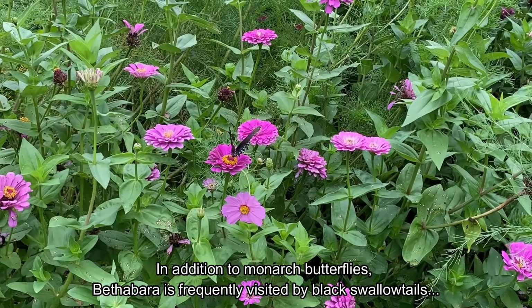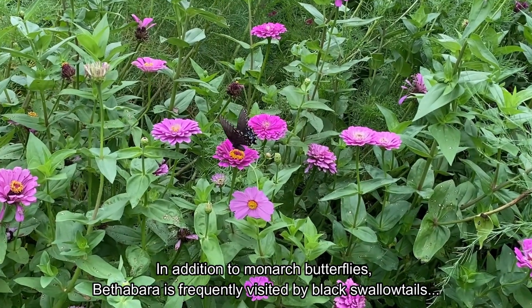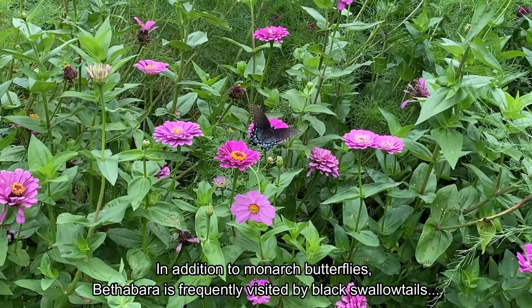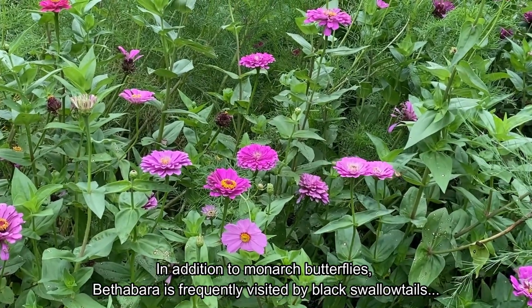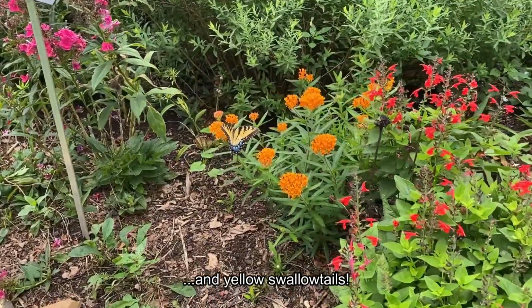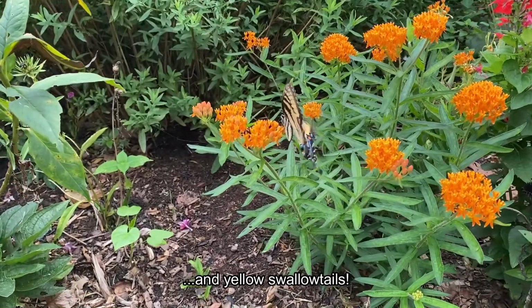One very important pollinator is the monarch butterfly. Bethabara provides an important monarch way station, providing a source of food and water, as well as shelter for these migrating butterflies. What is migration exactly? Well, every fall, millions of these butterflies leave their summer homes in the United States and begin flying south, traveling until they reach southern California or central Mexico, upwards of 2,000 miles away.